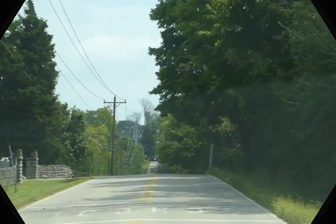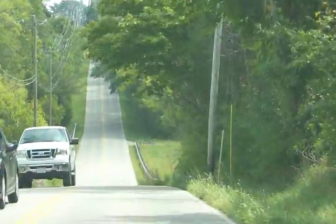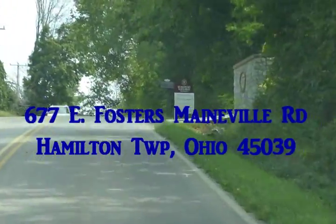In 0.2 miles, arrive at East Buster's Maineville, on right. Arriving at East Buster's Maineville, on right.